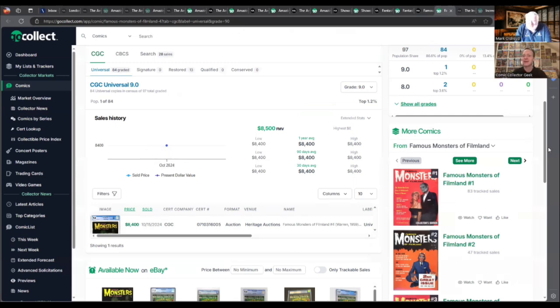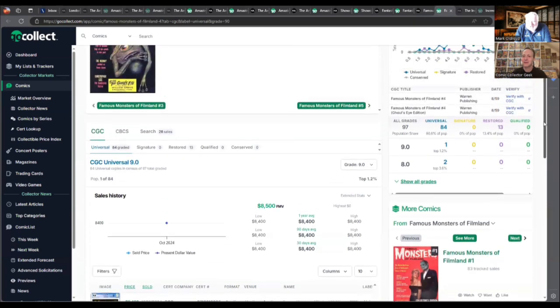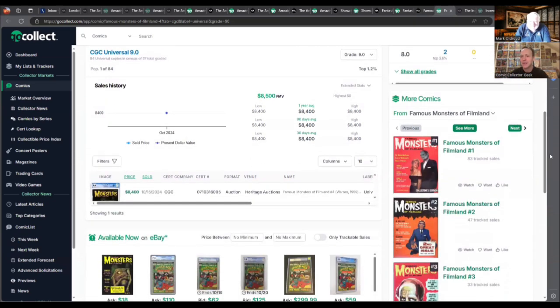We've been talking 3 to 5,000 on the census up to now. There's 97 of these. It shows how rare it is. I think there's more of them out there than 97, right? Because most people don't bother getting their magazines graded, but it does show you how rare it is. It is a rarer book. Definitely one that is hard to get.